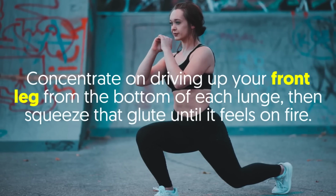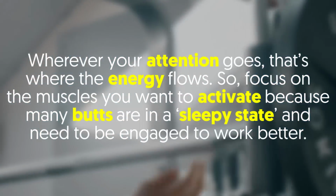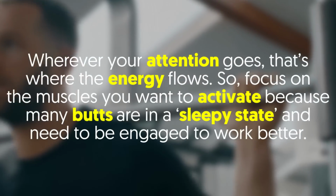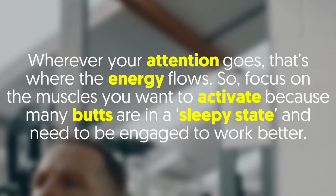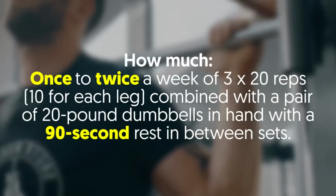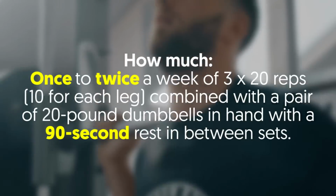Concentrate on driving up your front leg from the bottom of each lunge, then squeeze that glute until it feels on fire. Wherever your attention goes, that's where the energy flows. So focus on the muscles you want to activate, because many butts are in a sleepy state and need to be engaged to work better. How much? Once to twice a week of 3 times 20 reps, 10 for each leg, combined with a pair of 20-pound dumbbells in hand with a 90-second rest in between sets.